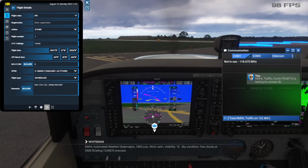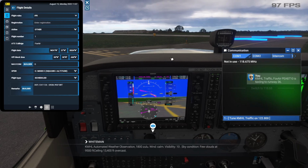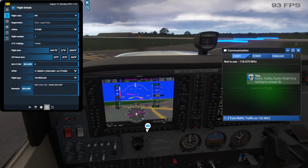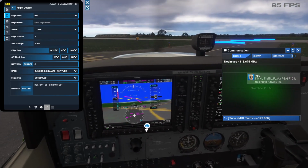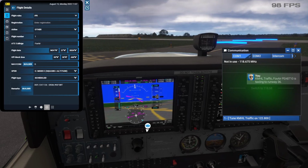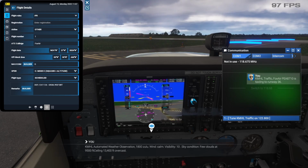Kilo Mike Hotel Lima, automated weather observation, 1800 Zulu. Wind, calm. Visibility, 10. Sky condition, few clouds at 9,500 feet, ceiling 13,400 feet overcast. Temperature, 5°C, dew point, 0°C, altimeter 29.86. Kilo Mike Hotel Lima, automated weather observation.